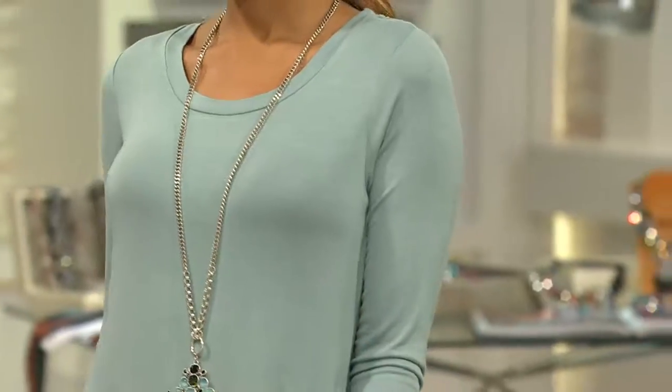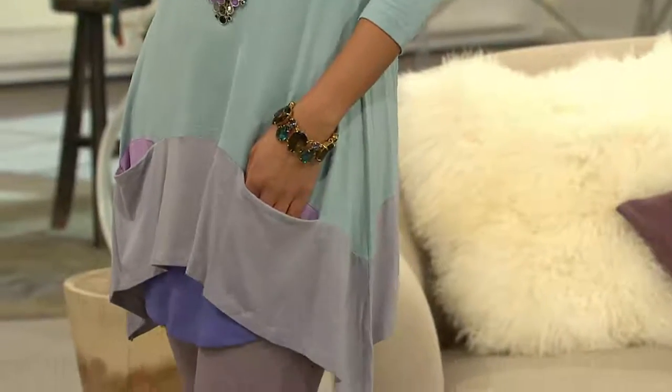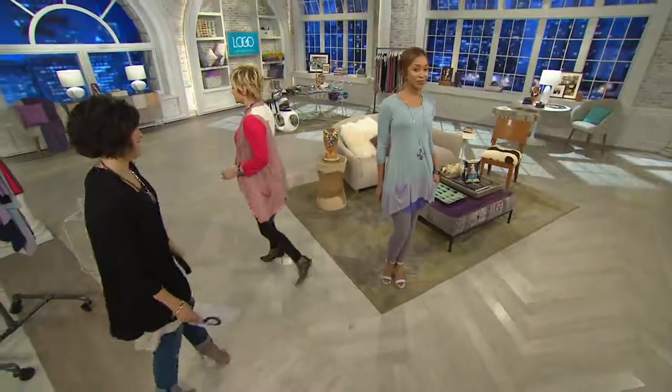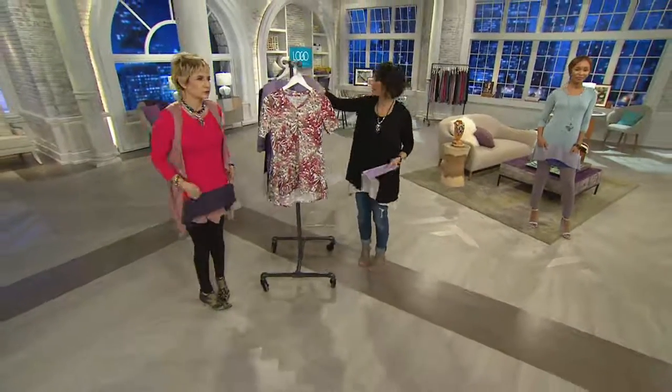In October, back tonight with a new color, hibiscus. And guess what? It's on monthly payments of $18. It's crazy. Thank goodness for Lori. Oh, hey, you want to see another color?